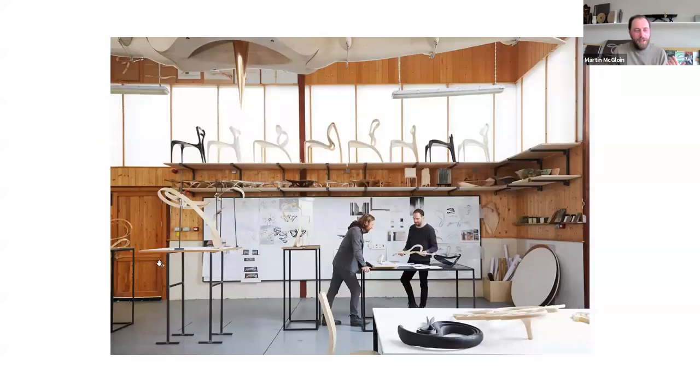So myself and Andrew are the design developers, and we're taking Joseph's sketches and his sketch models, and we're beginning to pull them apart to see technically how they're going to work. So we're very clear on what it is we want to achieve, even though it's at that point somewhat abstract through sketches.